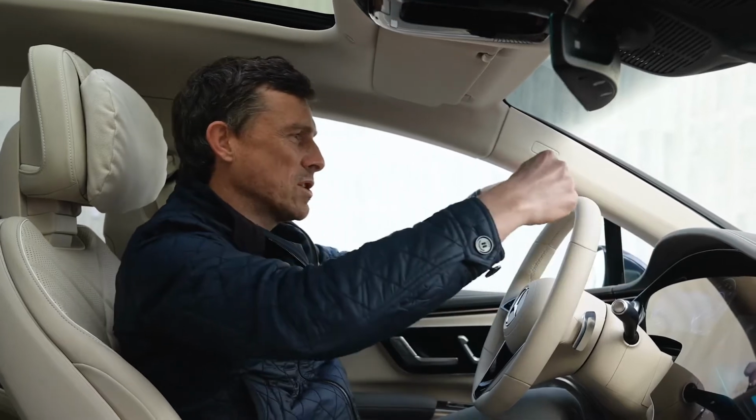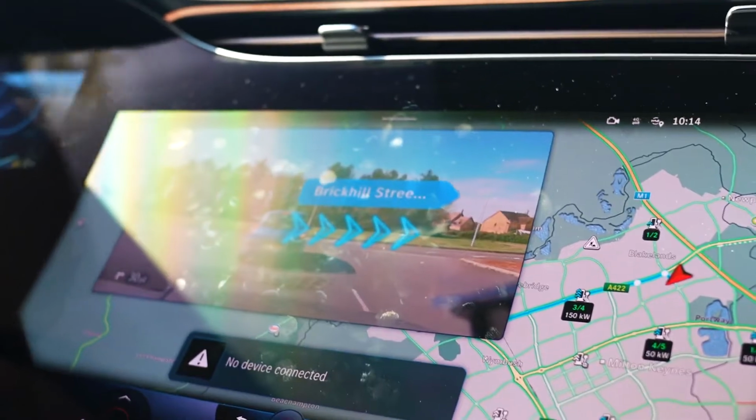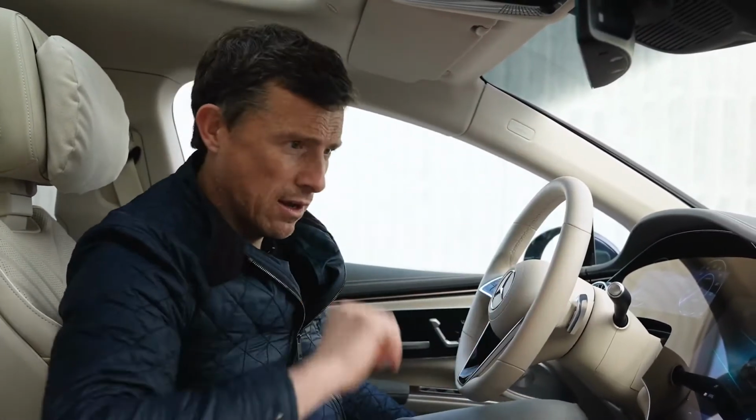On top of that, you also have a huge heads-up display with loads of information in front of you, and it can actually superimpose images and arrows on the road to help direct you so you don't make a wrong turn. Once again, that's like the S-Class, a really, really good system, like in that car.